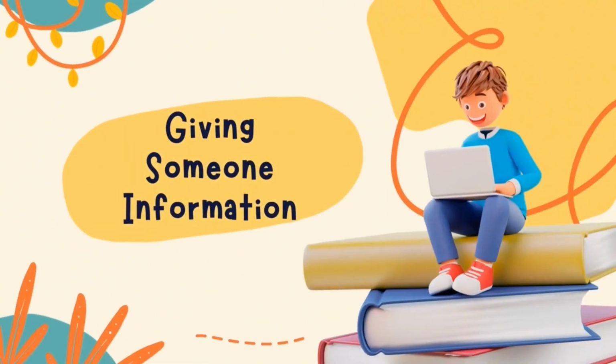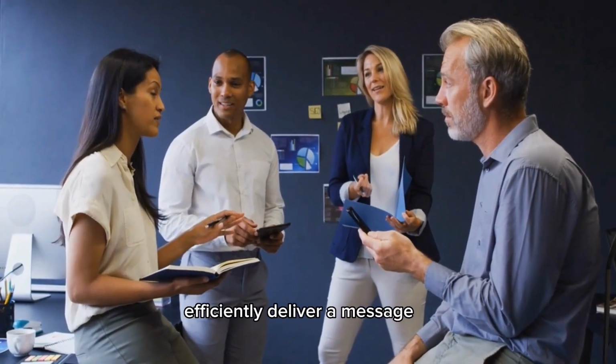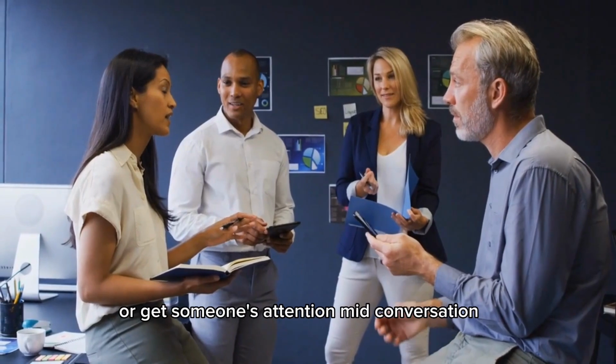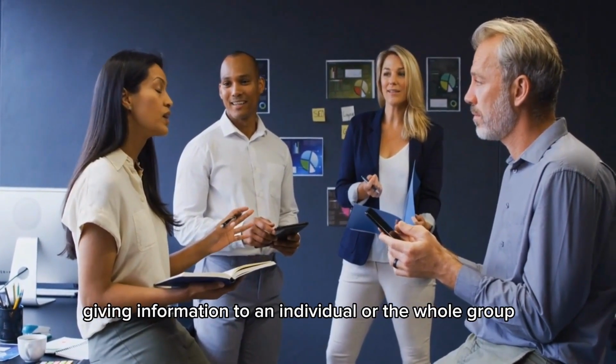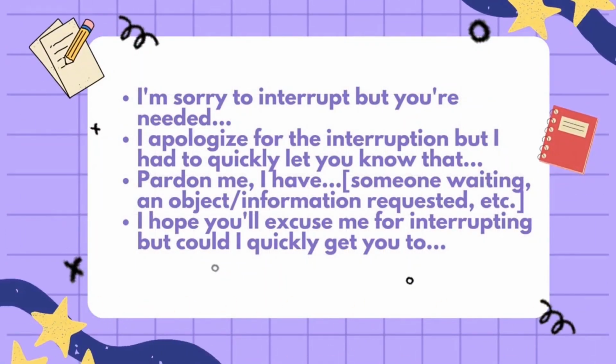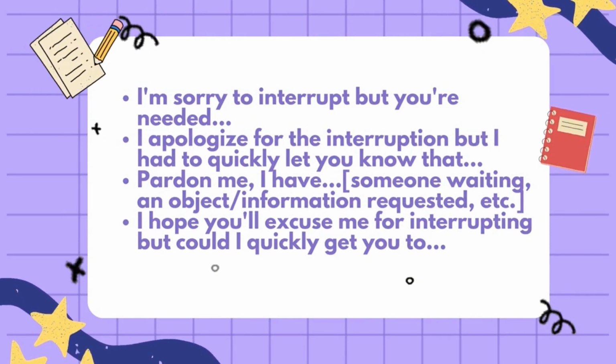Giving someone information. Use these short phrases to efficiently deliver a message or get someone's attention mid-conversation. These are effective whether you are giving information to an individual or the whole group. "I'm sorry to interrupt, but you're needed. I apologize for the interruption, but I had to quickly let you know that. Pardon me, I have someone waiting, an object, information requested, etc. I hope you'll excuse me for interrupting, but could I quickly get you to?"